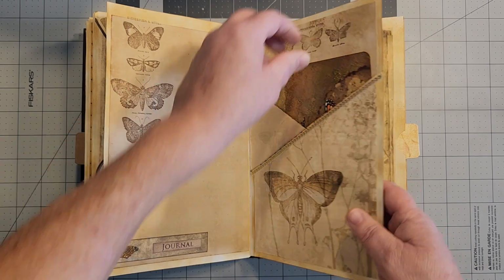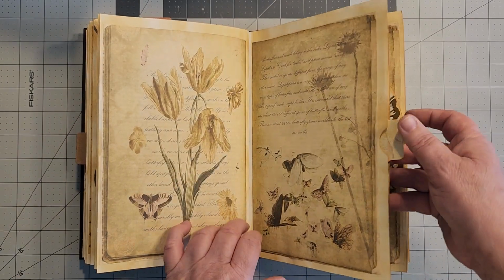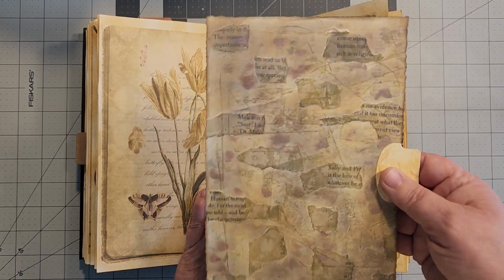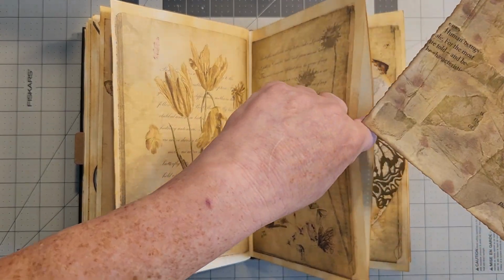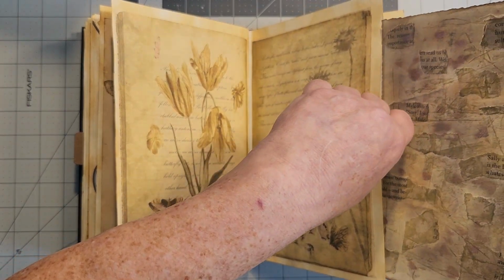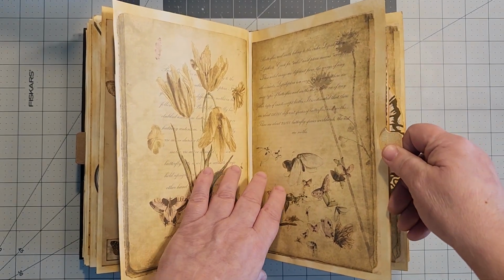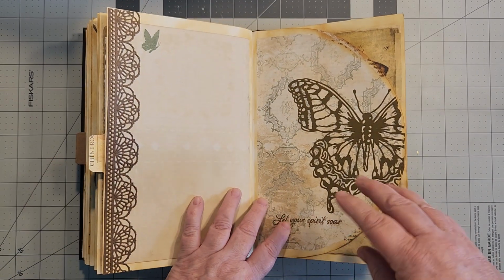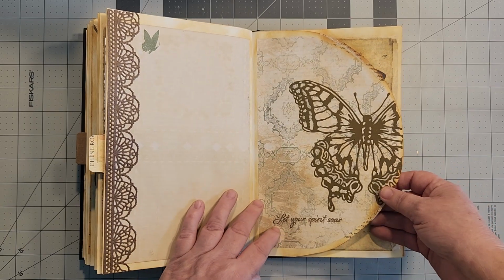And then we have a beautiful tulip. And here's another of those side-loading pockets. It's another of that same paper. I just cut it in half and cut it down. Now, those big journal cards I made will not fit in these pockets. That's what they were intended to be in. But they wouldn't work. I got them to work in other places. And one of them just won't work anywhere. So I won't be sending that out.